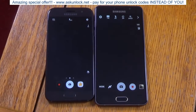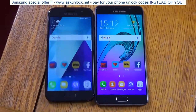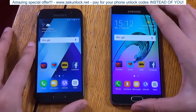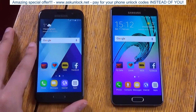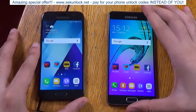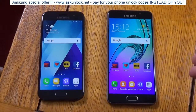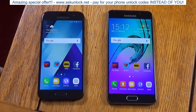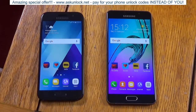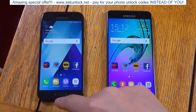But overall, if I was going to say which one to go for here, it's very, very close actually. I think probably it would be better to go with the A3 if you're looking to keep the phone for a bit longer. It's a little bit more future proof in terms of the processor, the waterproofing, etc. But if you can get a good deal with the A5, it's a little bit cheaper. It's certainly comparable still. Just watch out for the old type connector there compared to the new one, which is quite nice to have.